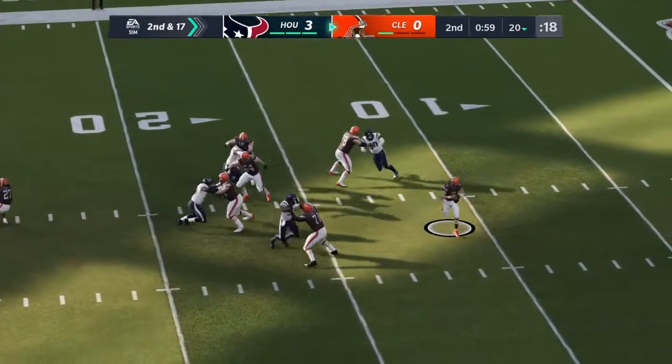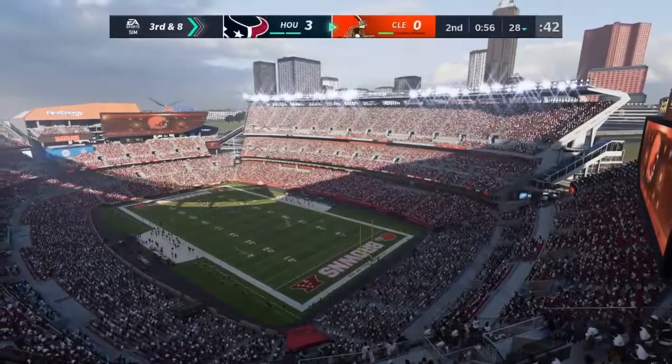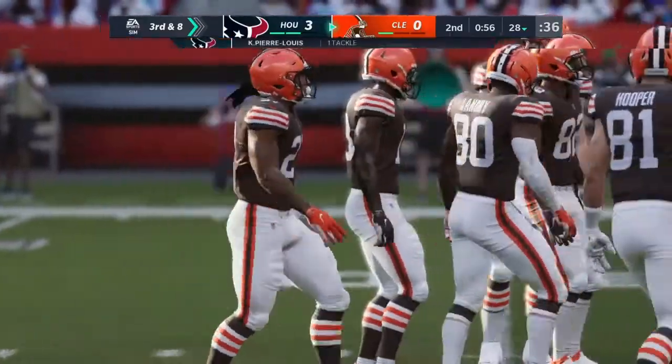Another try after the 1st down sack. Mayfield, he'll get this one underneath to Hunt. Now the Texans will burn the first of their timeouts as the stoppage will come with a little under a minute to go in this 1st half.